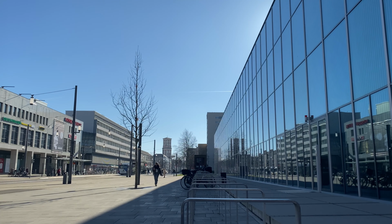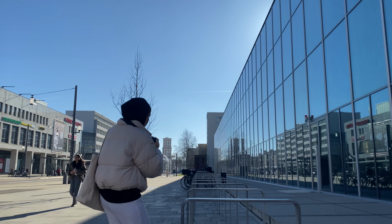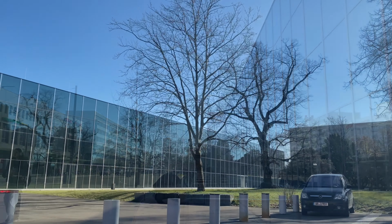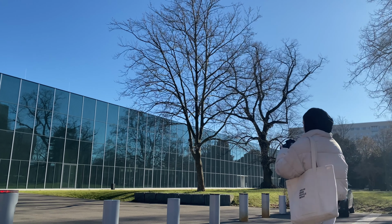To the east side of the park stands the new building of the Bauhaus Museum. You can visit it between Tuesday and Sunday. The unique glass design helps you see in and out of the museum, and even through it if you look closely.